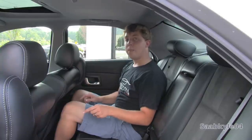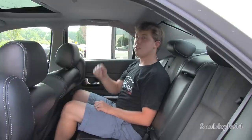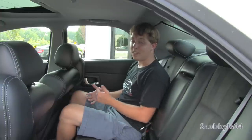There's two storage nets on the back of the seats, a little cubby down below, as well as a 12-volt power outlet, grip handles, coat hooks, and two reading lamps located up top. Something else that I can appreciate is the fact that they included a padded armrest with two cup holders aiding in long-term comfort. And if you needed to in a pinch, you could sit a third person in the middle. The headrests are adjustable, and you do have side curtain airbags in the back. I would say backseat comfort for this particular class is excellent.